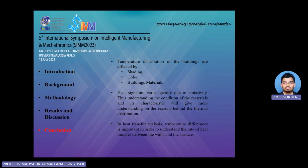We should know that the heat signatures vary greatly due to emissivity, a property well known in infrared thermography. At the same time, it's good to know the condition and characteristics of the material to understand the thermal distribution of the area itself. And why is this important? Because if you do analysis in heat transfer, the temperature difference is very important, so that we know the rate of heat transfer between the walls or surfaces at that time. By doing so we can see that this part here loses a lot of heat or gains a lot of heat, from this point in time or this angle.